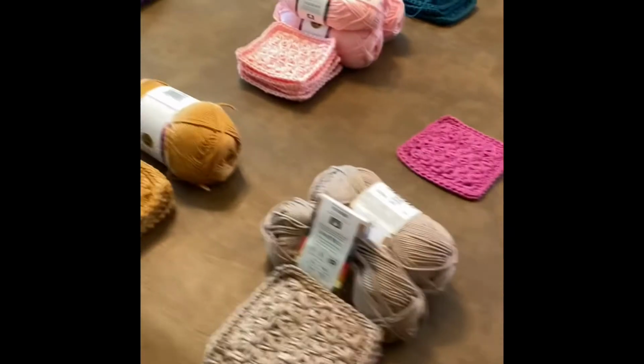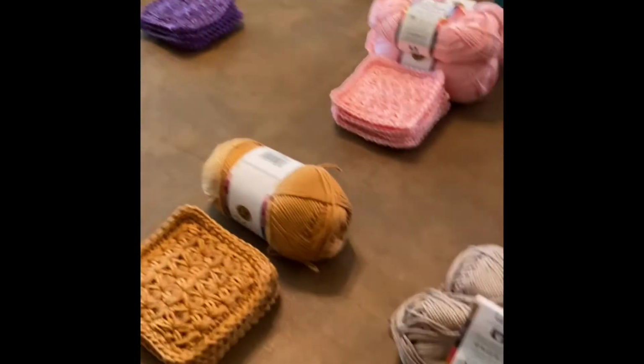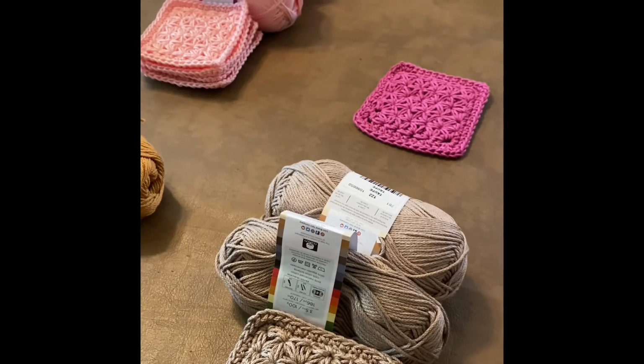Anyway, I have ordered some more yarn. I'm going to add another color or 2. There's a nice denim blue available in this yarn that I'll be adding to this. So I guess that is about it.